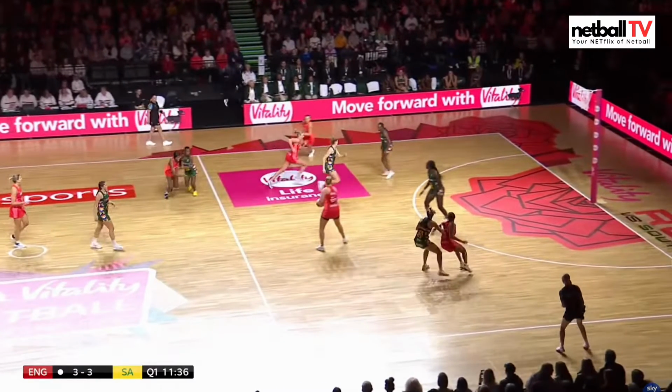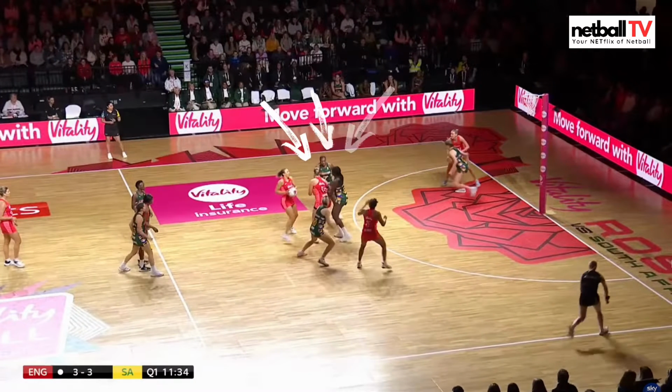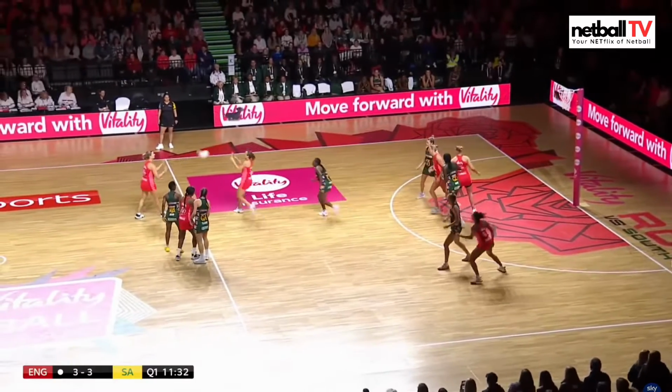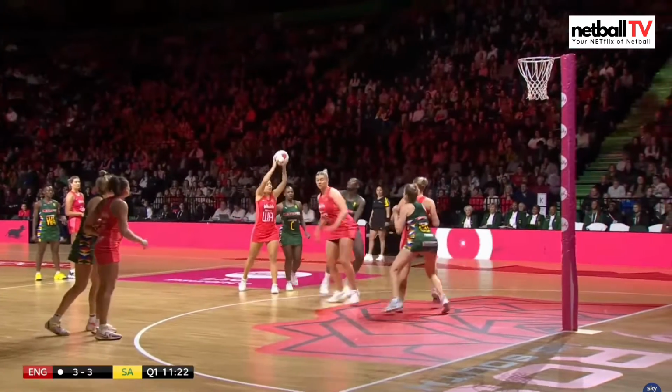Okay, I want to highlight something to you about the England shooting circle. There's been a lot of talk about having a rotating circle, meaning that Cardwell and Glasgow will be moving a lot around the circle. And so far, it looks not like it's going to plan. Cardwell getting stuck on the outside. Glasgow all the way out to the side and just nowhere to put that ball. Joseph had to feed it back, trying to reset. She finds Imogen Allison and they get a contact.